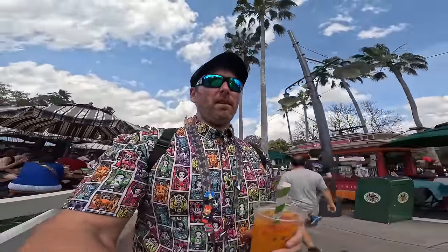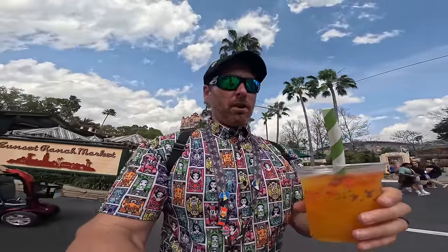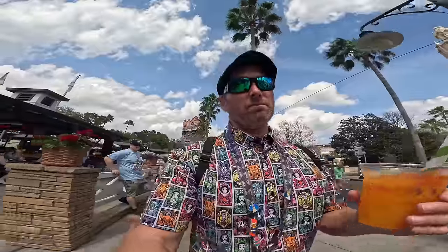Stopped off at Fairfax Fair. They didn't really have anything that I wanted to eat, so I grabbed a Bell's Cup of Enchantment. It's a cranberry with pineapple orange guava juice, Disney's famous Pog. I get down here over by the Muppets, they have Pog Gelato. That's unbelievably good. If you haven't had Pog, try it.